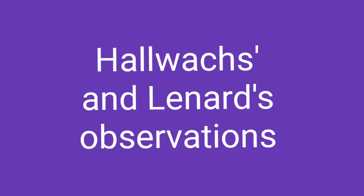Wilhelm Hallwachs and Philipp Lenard investigated the phenomenon of photoelectric emission in detail during 1886 to 1902. Lenard allowed UV rays to fall on the emitter plate of an evacuated glass tube. Here in this evacuated glass tube, there are two electrodes. If we allowed this light to fall on this emitter plate, one of the electrodes, he found that when the UV rays were stopped, the current flow also stopped. If we start the falling of these UV rays on the metal, the current also starts to flow.